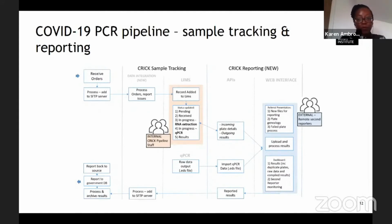The samples then move through the physical stages, and there is some integration with our main instruments that we use at different steps. Once the sample is registered, it moves to the RNA extraction step in a 96-well plate format using the Hamilton liquid handler robot. The tubes on the machine are then scanned and associated with a plate ID, and the format of that plate is then uploaded back into the LIMS system and recorded.